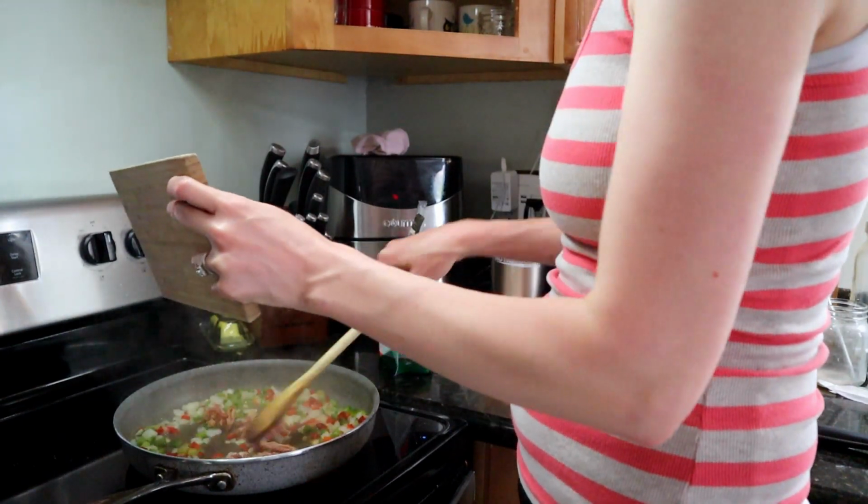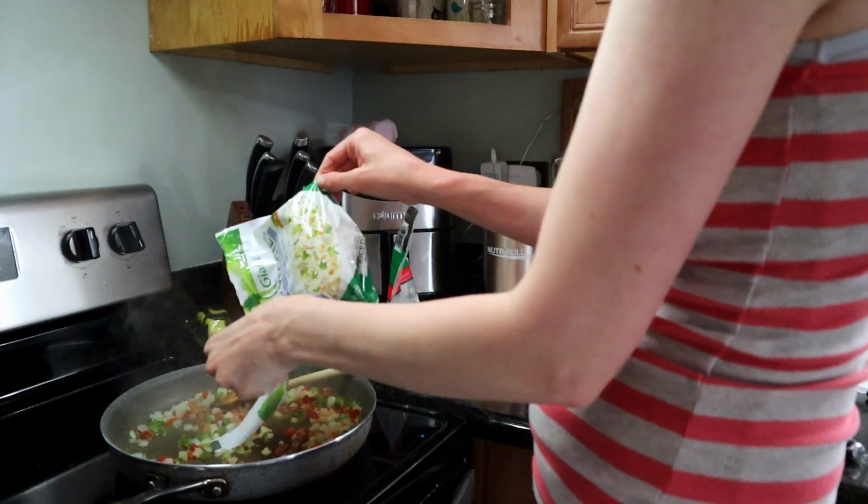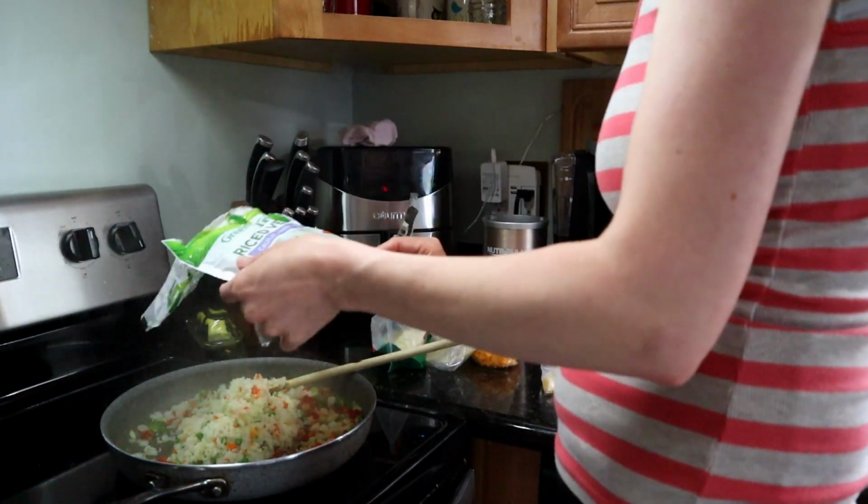From a previous batch. Breakfast casserole.